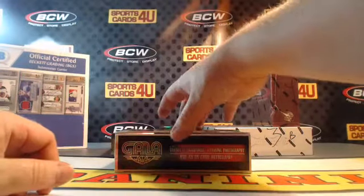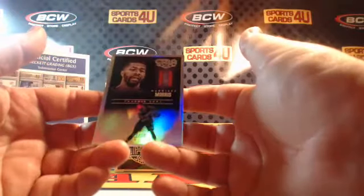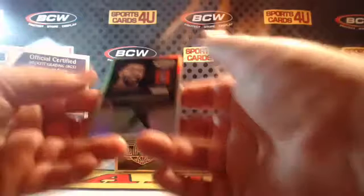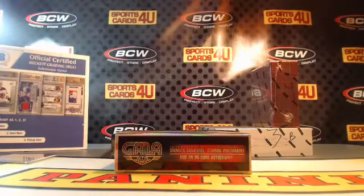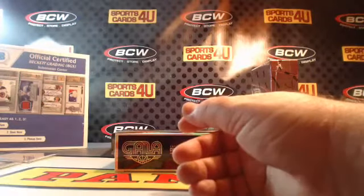Last card, Gala. 46 out of 79 for the Suns, Markieff Morris. I guess just a base card. That was a jersey up there for a second. Suns, Markieff Morris.